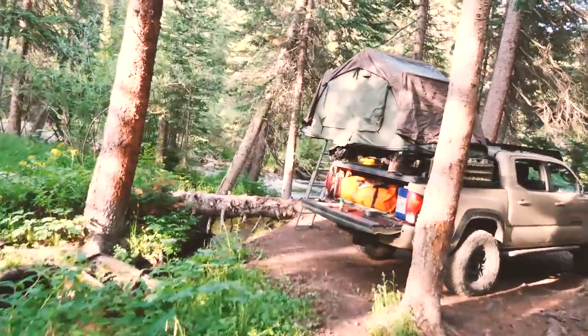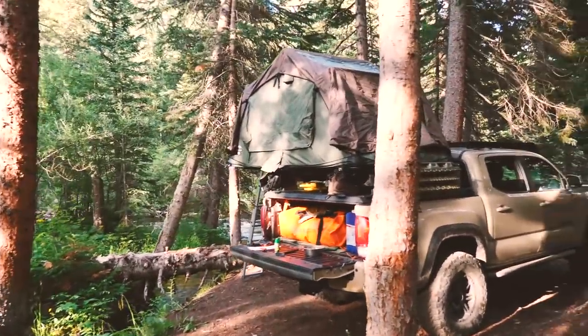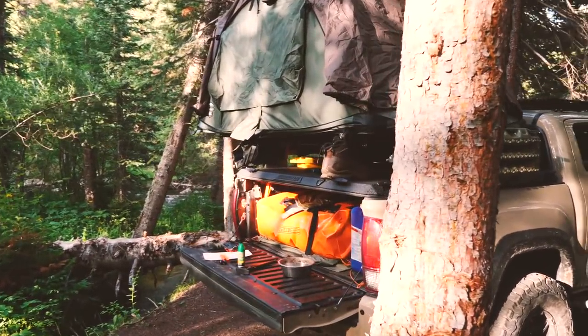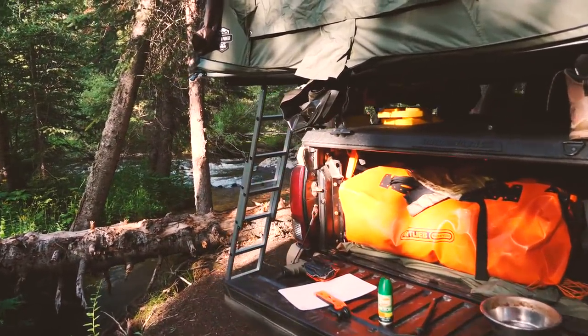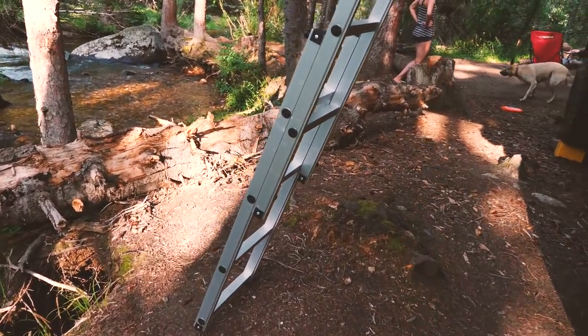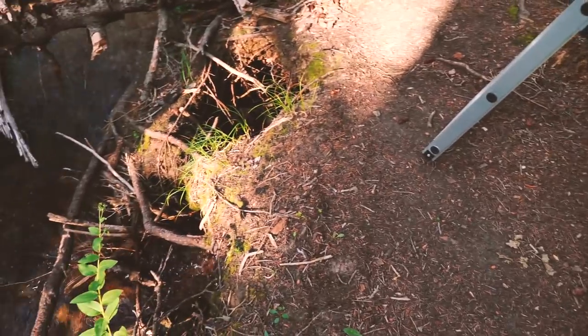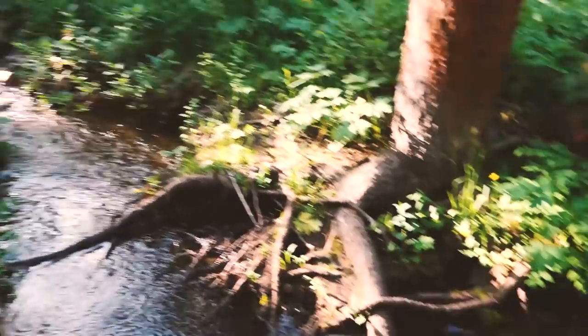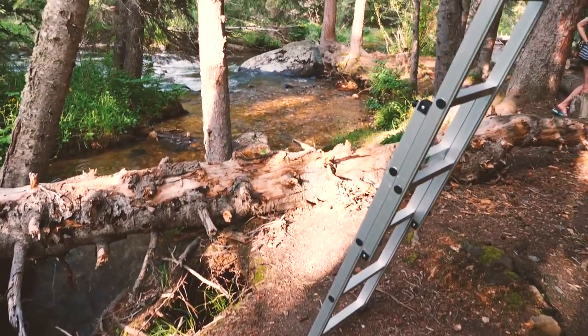There's our camp spot. It's pretty good. Let me flip this around here. We got my spot where I underestimated, or maybe overestimated, how close this was gonna come to the edge. So hopefully I don't stumble out here in the middle of the night and right into the creek.